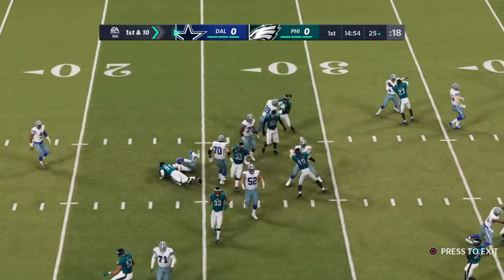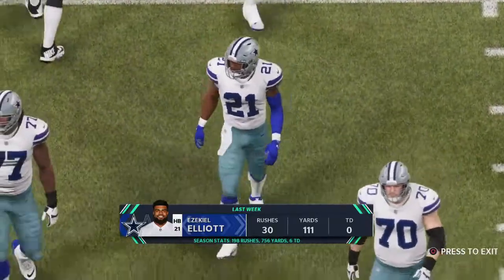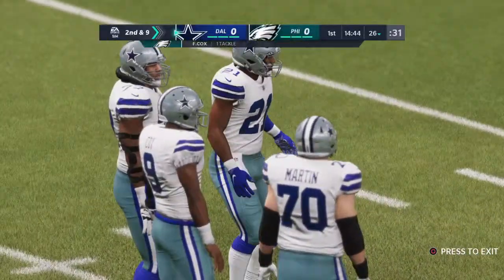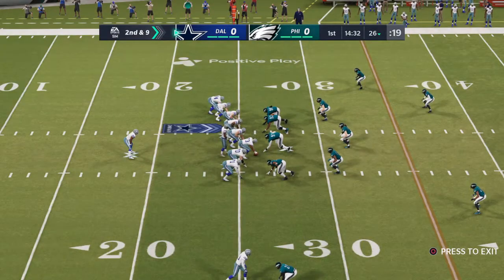Here's the first carry for Ezekiel Elliott. And not much to speak of. Call it a 1-yard gain up to the 26. The numbers for Zeke from last week. He was, without a doubt, one of the catalysts in that victory. And he could really be the glue that makes this offense go, because when defenders have to commit to stopping him, that just opens up more opportunities in the passing game.